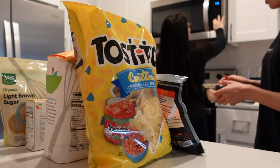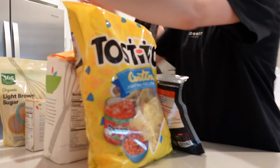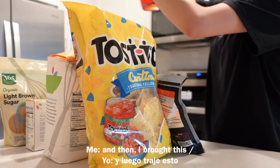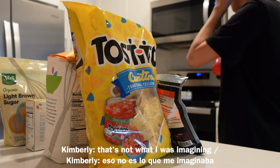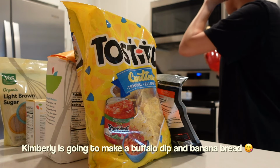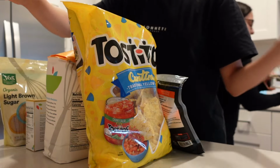Chicken and this because perfect. I don't have a Ziploc bag, so that's perfect. And then I brought this. What is that? The drink I wanted to try. That's not what I was imagining. You're gonna like it. I'm excited. Good. Yeah, we can put that in the fridge.